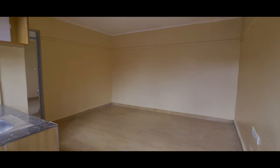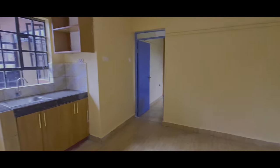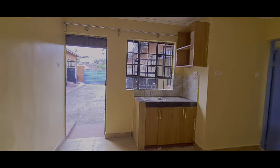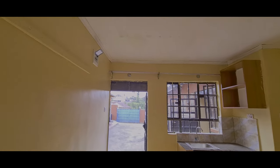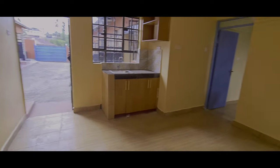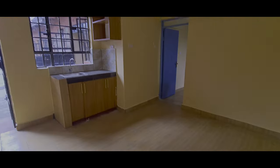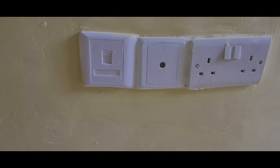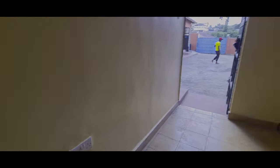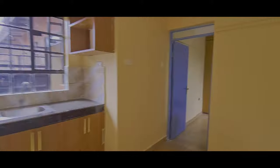So here we have the 1 bedroom. This 1 bedroom is so big. That is the kitchen area, kitchen window, and then you have kitchen cabinets. The room is quite big. It can fit a 7-seater. And then you have internet connection and an aerial. And then you have something unique.